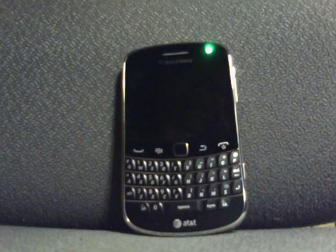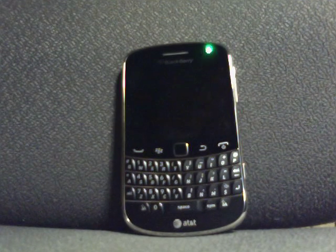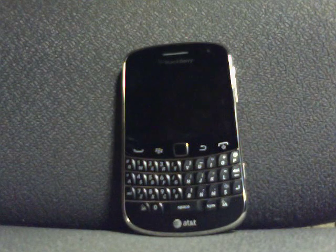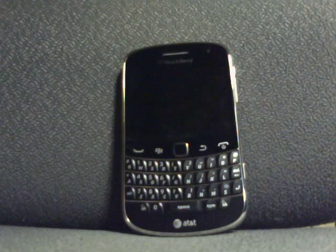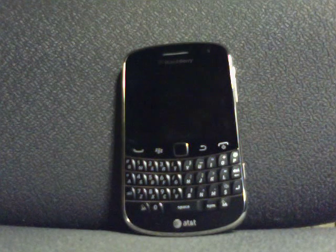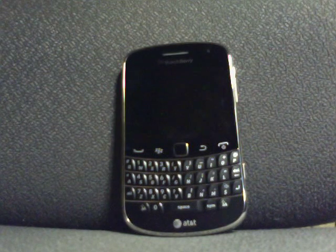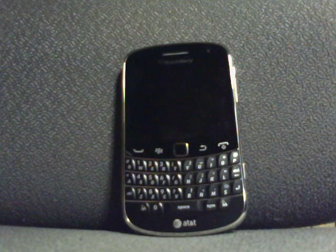And let me give one other piece of advice. I upgraded from my Blackberry 8310 Curve, which had the 4.5 operating system. I was pissed when I got this Bold, because all the sounds that I had on the old Curve were no longer on the Bold 9900, and so luckily I had the old phone. I looked at the sounds.